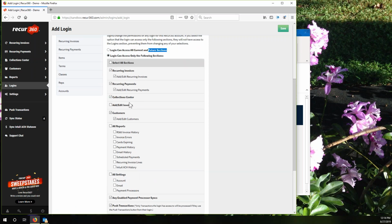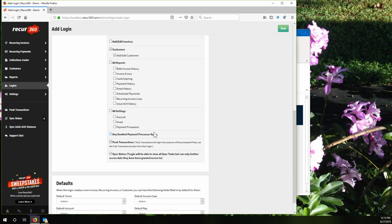Also, if I want them to be able to maybe look at recurring payments, the menu choice, to see what's in there, but I don't want them to edit any of them, I'd want to check that off as well. And that would limit their capabilities there.